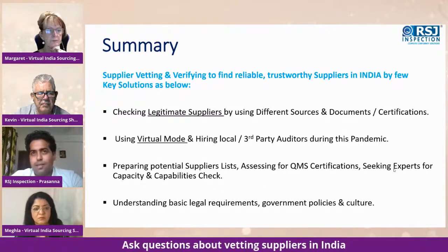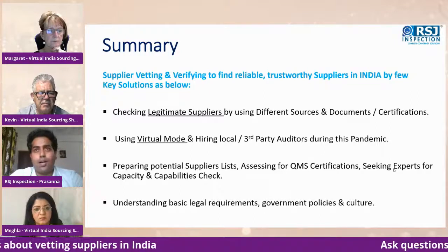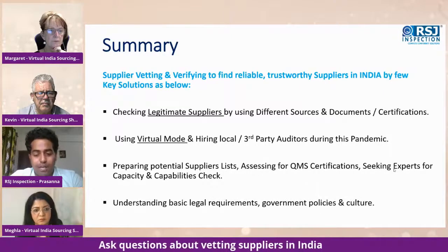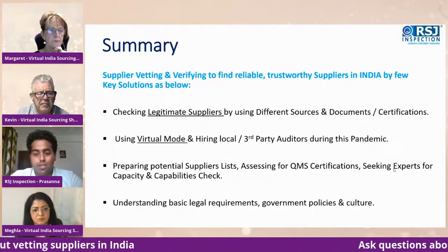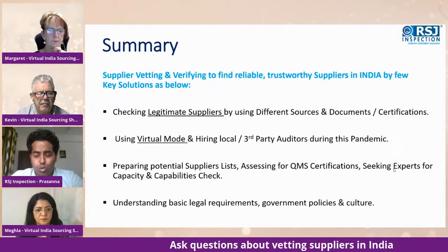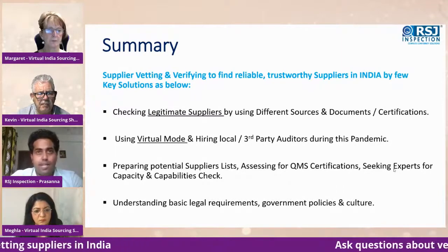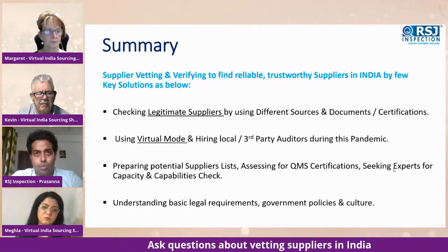Then, for getting quality suppliers, you need to list your potential suppliers and assess them for their quality management systems. Do they have a quality department, any certifications, an internal QC team, any reports made? Whether they are meeting your product requirements and regulations, and do they have a manual for that. Check all those things. If you need support from experts, you can also contact either a laboratory or third party companies for support on those aspects.